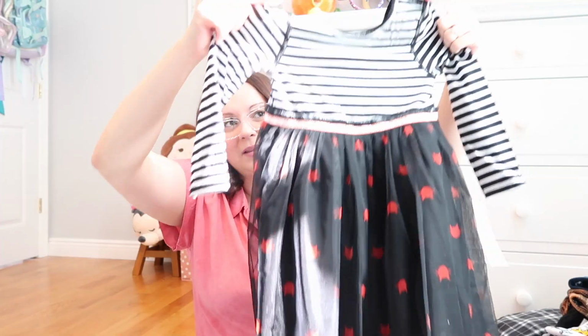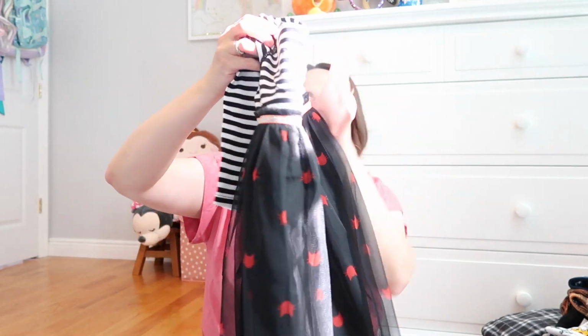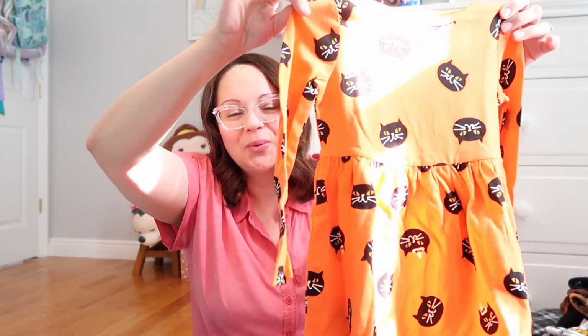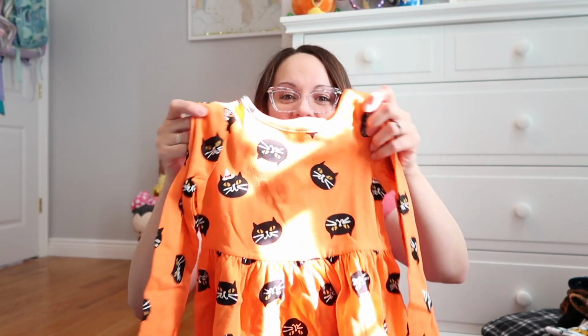Black and white stripe on the top. Tulle bottom. Look how cool that little cat print is. This is a very spooky, beautiful dress. Penny's gonna love it. Also by Cat and Jack, here is a cute little orange dress. This one just has little black cats with little witch hats on there. I found her a lot of really cool Halloween stuff at the secondhand store as well. So if you haven't seen that video, check it out after this one because it's a fun haul.